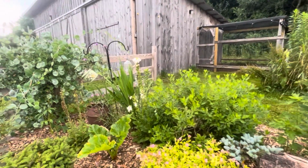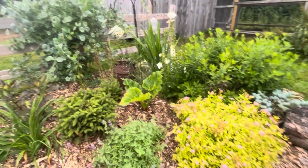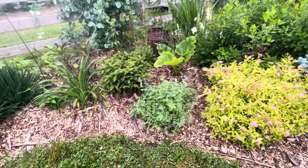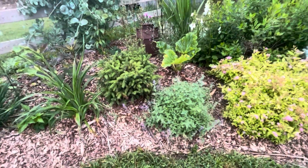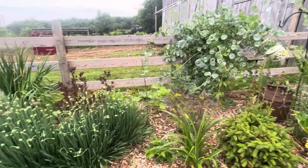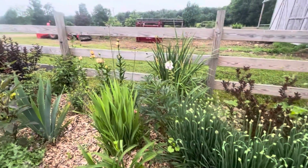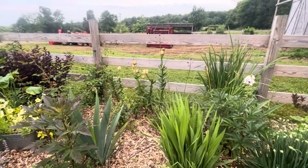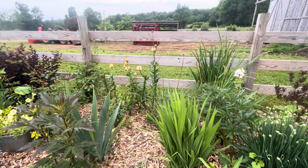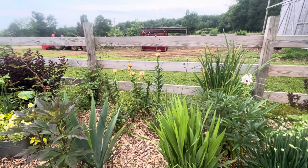Still have some white foxglove. Some that are going over there that I need to gold-mouthed Spirea. Nepeta, I haven't trimmed back this Nepeta. It seemed to be a little bit further behind than the front yard one. The millennium alliums are starting to bloom. The apricot fudge lilies are going over.